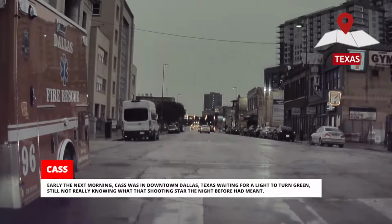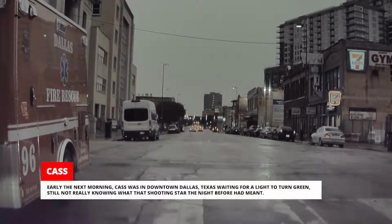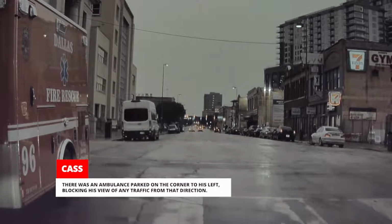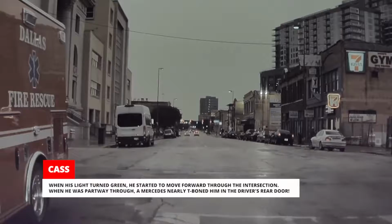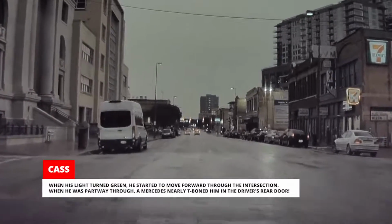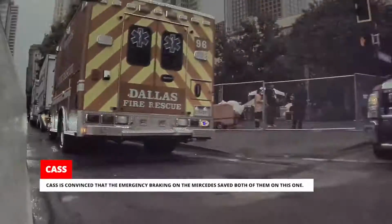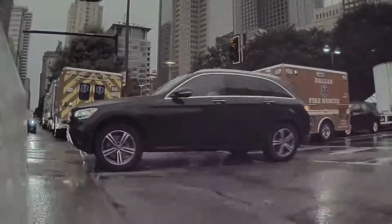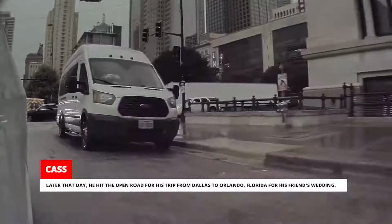Early the next morning, Cass was in downtown Dallas, Texas, waiting for a light to turn green, still not really knowing what that shooting star the night before had meant. There was an ambulance parked on the corner to his left, blocking his view of any traffic from that direction. When his light turned green, he started to move forward through the intersection. When he was partway through, a Mercedes nearly T-boned him in the driver's rear door. Cass is convinced that the emergency braking on the Mercedes saved both of them on this one. Later that day, he hit the open road for his trip from Dallas to Orlando, Florida for his friend's wedding.